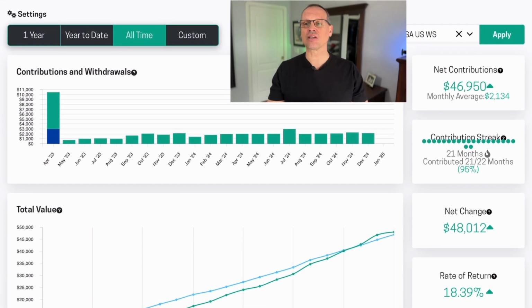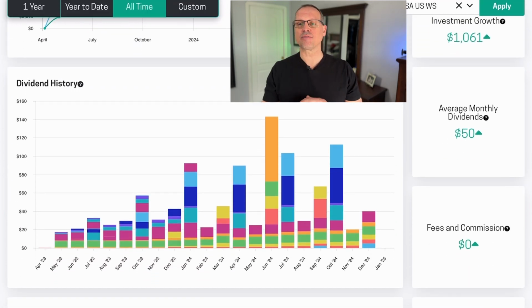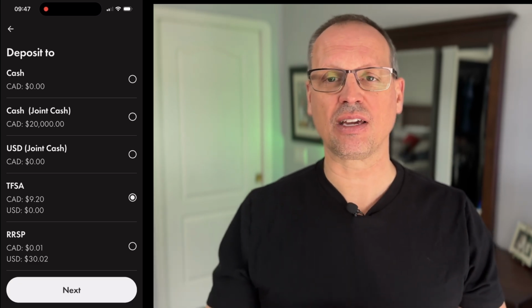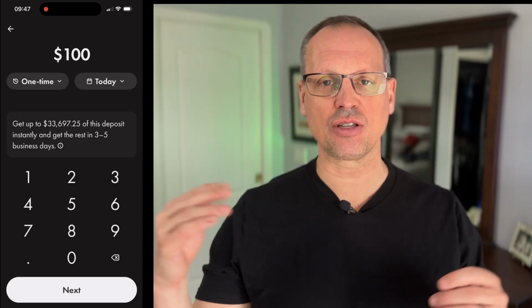All right, all-time returns on this account since its inception in April of 2023: $46,960 are the net deposits into the account. We've been contributing every single month. The net change in the account is $48,012, and the rate of return on this account right now is 18.39%. Our average dividends every month are $50 for the entire portfolio. Total commissions and fees, zero because of Wealthsimple. And lastly, the total dividend income for this portfolio is $1,050. Now we're going to deposit that $1,000 into the account. We'll use Passive and we'll go over those recommendations and make those purchases.